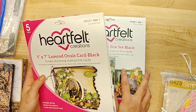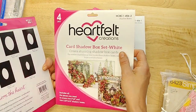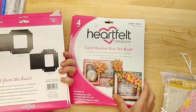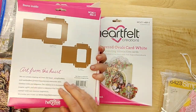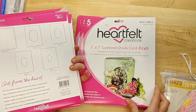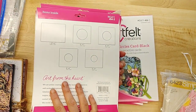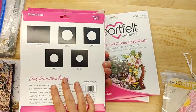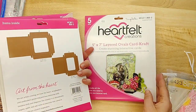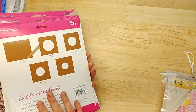Shadow boxes, white, shadow boxes, oh wait, this is oval card, black, shadow box, white, shadow box, black, shadow box, craft, layered ovals, white, layered ovals, craft, layered circles, white, layered circles, black, layered circles, craft, shadow box, craft, layered ovals, craft, layered circles, craft.